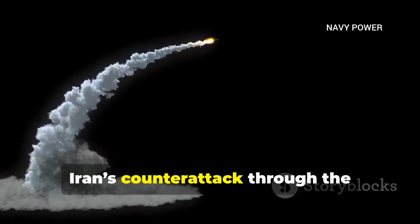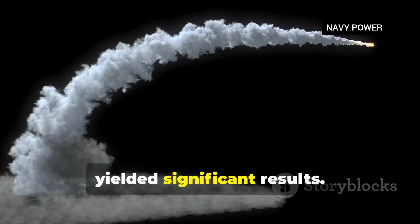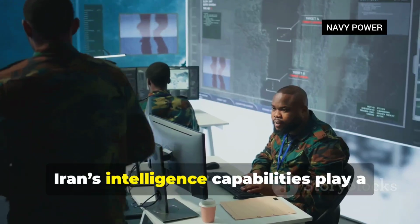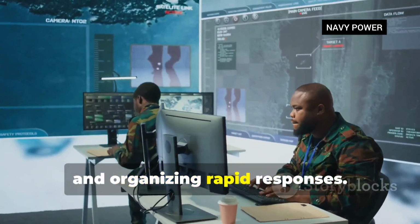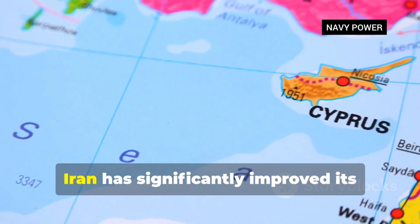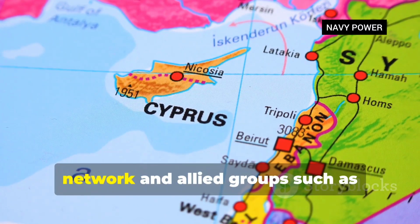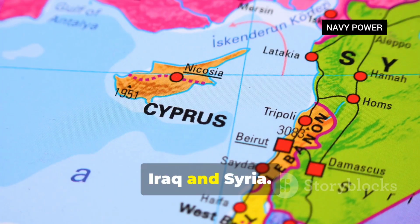On the other hand, Iran's counterattack through the Operation True Promise 3 campaign has yielded significant results. So, what role does Iranian intelligence play in this? Iran's intelligence capabilities play a crucial role in detecting Israeli attacks and organizing rapid responses. According to sources from Al Jazeera, Iran has significantly improved its intelligence system in recent years, particularly through a regional spy network and allied groups such as Hezbollah in Lebanon and militia forces in Iraq and Syria.